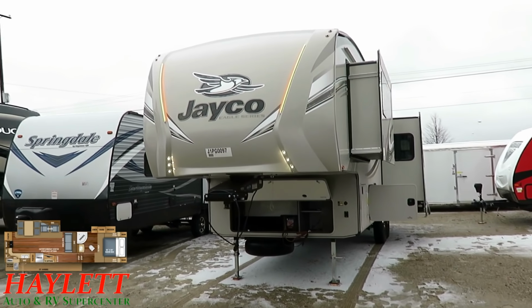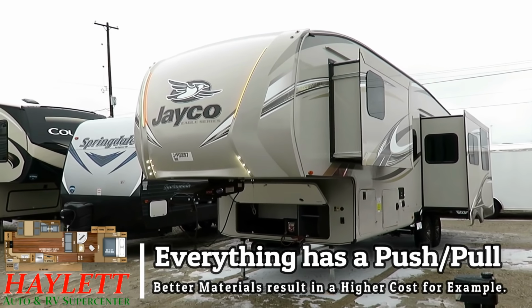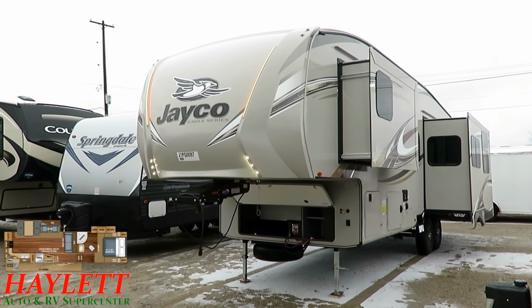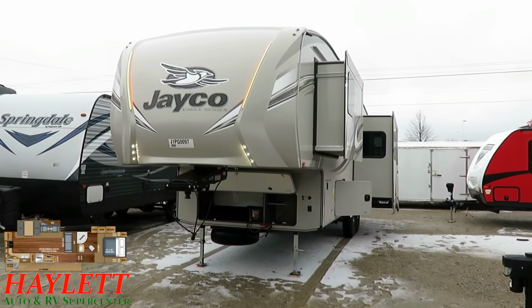But again, Jayco's not trying to be good here in the Eagles. They're trying to be better. That's their goal. The offset is it comes at a cost, like a monetary cost, you know, not like you have to give me your firstborn, brother. Nothing like that. But one of the benefits of wood truss in the roof is insulation.